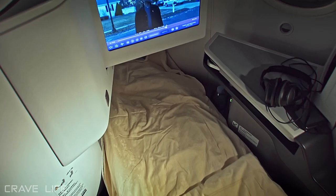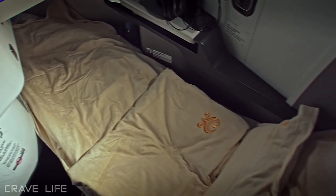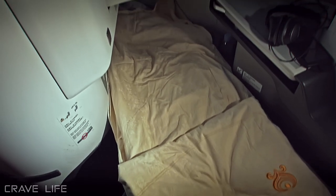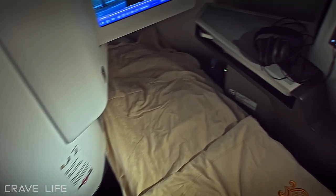Alright guys, this is pretty sweet. Bed making service. It looks like a very comfortable bed for the next 6 or 7 hours.